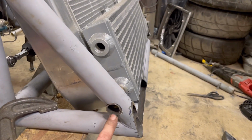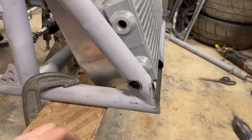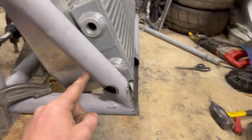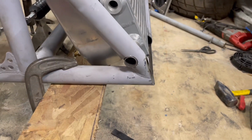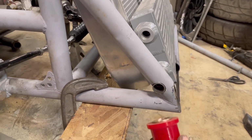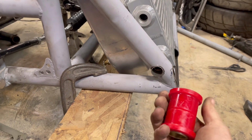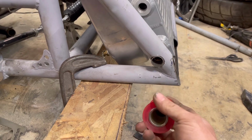And I'll put another piece of chromoly tubing in that C-notch, keep it all nice and clean. I'm going to make a bracket right here, probably a big old gusset that the hood tilt will actually go onto. So I'm still trying to figure out how to do that, but I have the poly bushings for the rear IRS arms, and they're brand new. Didn't use them because I ended up going A-arm.